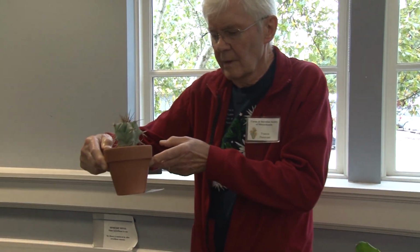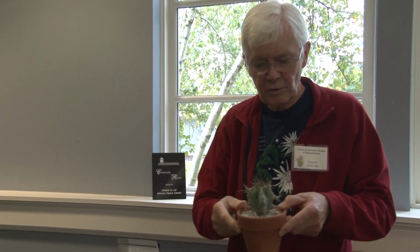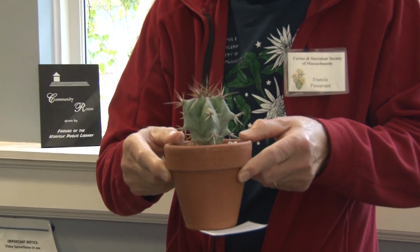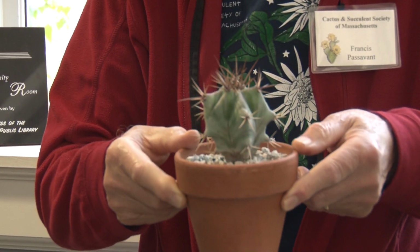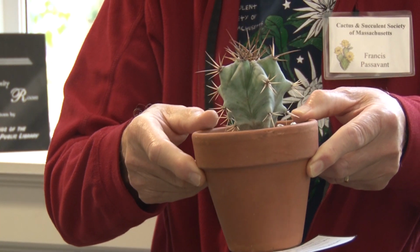This plant, called Echinocactus platycanthus, looks small here and it's in a small pot, but actually this will grow to be a very large plant, and it's got vicious barbs on it. But it's a very attractive plant.